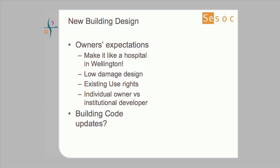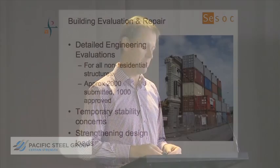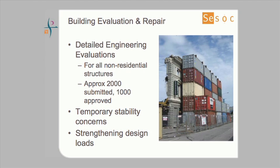Building code updates, obviously there's going to be some. We've seen the Royal Commission has popped out with a number of recommendations, some of which will impact on the building code. But as we might know if we think backwards, it takes a long time for building code revisions to flow through. So what do we do in the meantime? There's been a lot of building evaluation and repair go on. It's been a lot in the news, not just in Christchurch for that matter. People have been looking at buildings all over the country. In Christchurch, that's basically for all non-residential structures, there's got to be this evaluation happening.